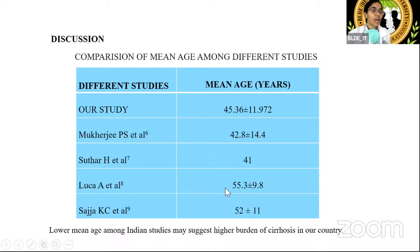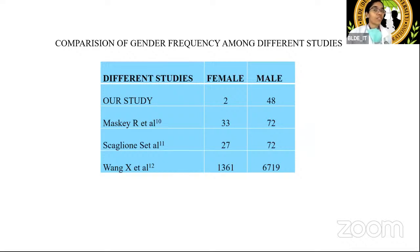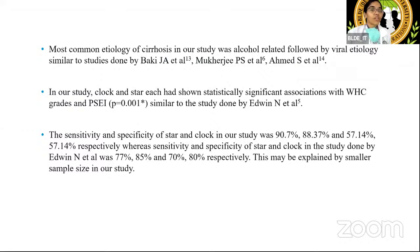Discussion. Comparison of mean age among different studies has shown the mean age in our Indian studies is 40s, whereas outside India it is 55, suggesting a higher burden of cirrhosis in our country. Comparison of gender frequency among different studies has shown male preponderance. The most common etiology of cirrhosis in our study was alcohol related, followed by viral etiology, in coherence with studies by Paki et al., Mukherjee et al., and Ahmed et al.